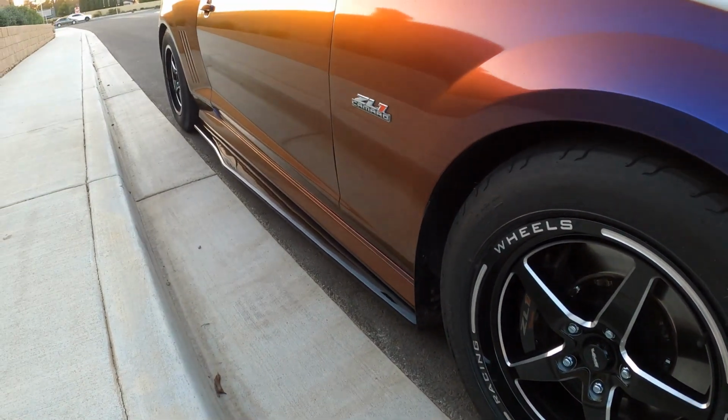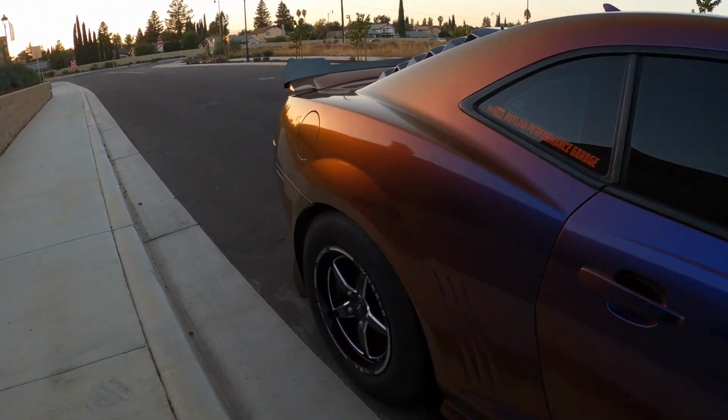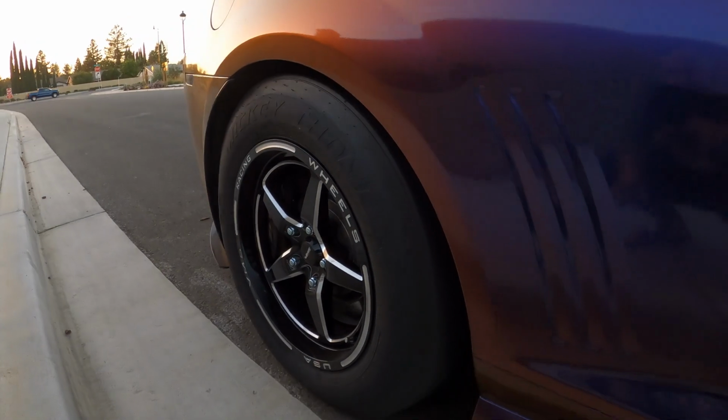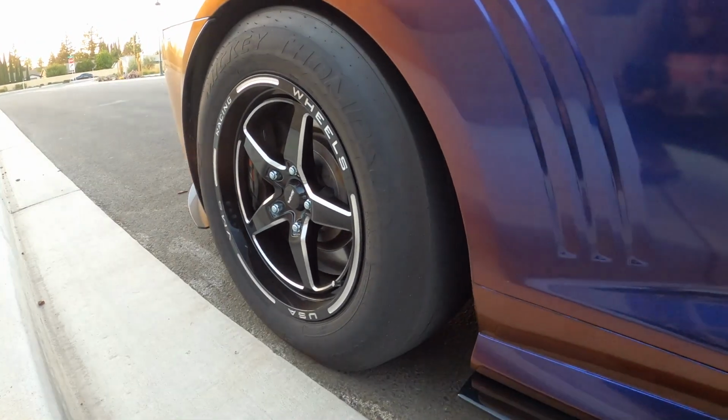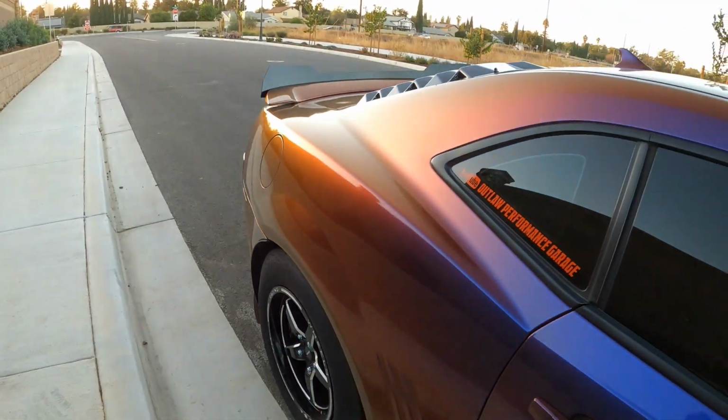Because the back wheels, you got to remember, they're not solid as a rock. They don't have the DOT steel belting. They have just a soft rubber compound, as you can see, that just grabs the road, traction, especially at a track.